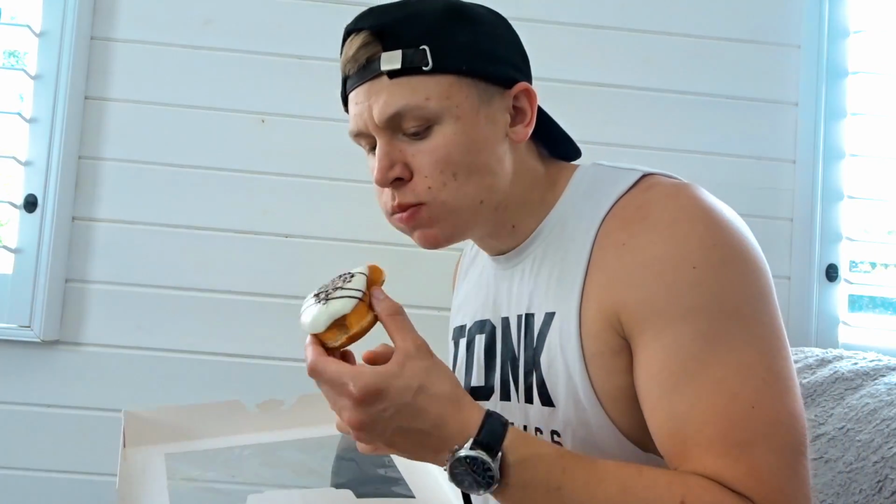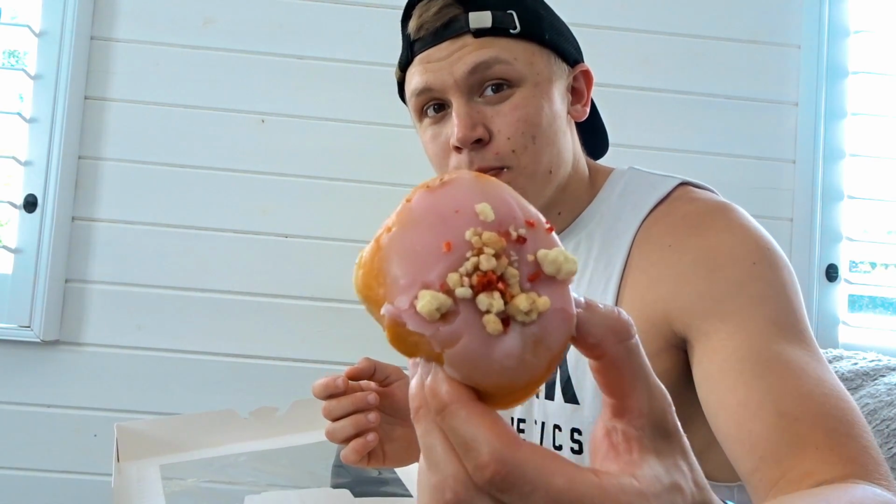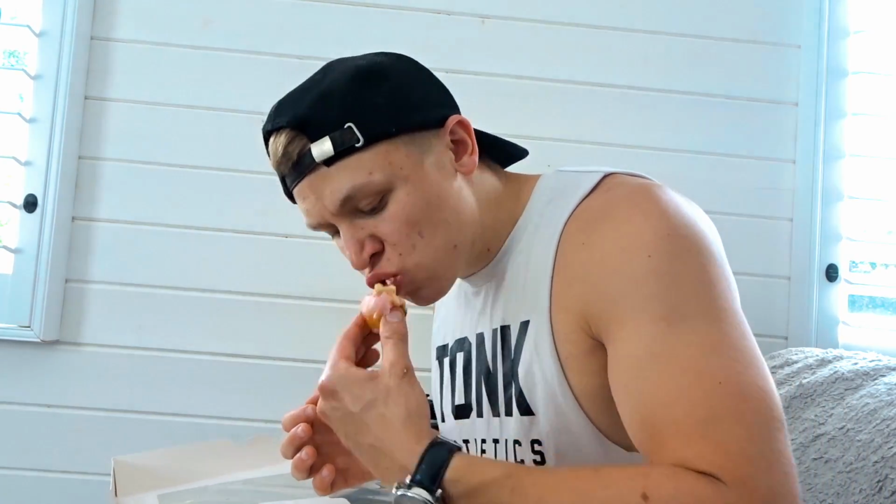Next one's gotta be this. It looks like another Oreo donut. Not gonna lie, that one was definitely a bit of a disappointment. It didn't really taste that great. However, I know this one tastes amazing. Let's go. That is 6 donuts down already.